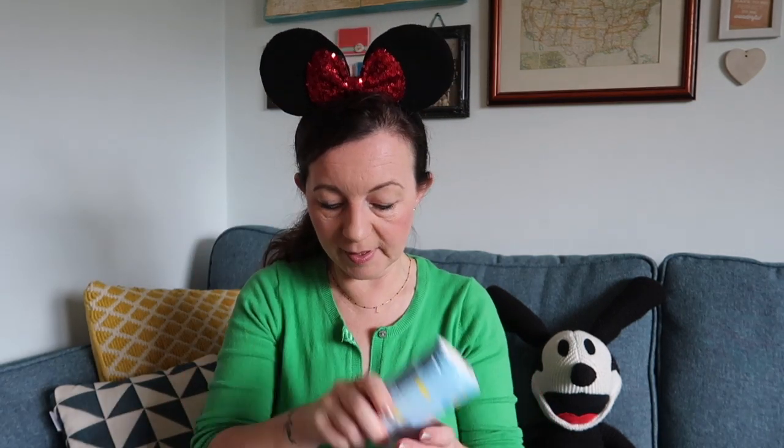I also have a little pouch on the front, and in here I've got tissues, I've got hand sanitizer, I've got hand cream. I also use my hand cream on my hair actually. I love this Bath & Body Works hand cream, and when you feel like you need a little bit of a freshen up, I rub it into my hands and I rub it into my hair.